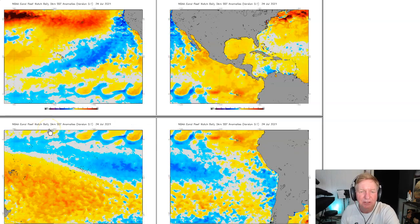All right, let's go take a look at the ocean surface now. What's going on? South America there. Chile, Peru, Ecuador right there. There's the Galapagos, Central America, Mexico, Baja, Hawaii, the equator right there.